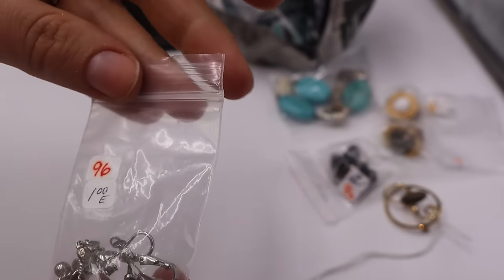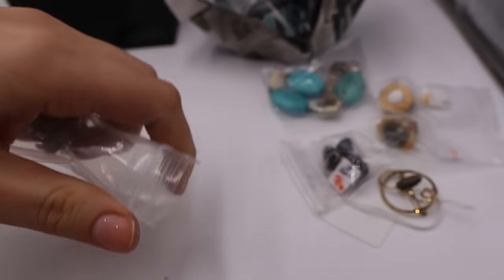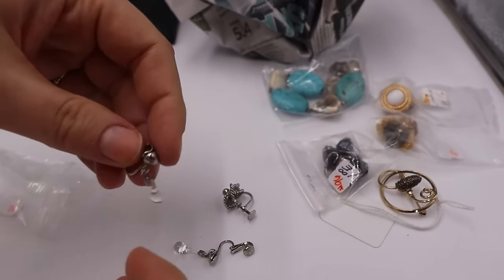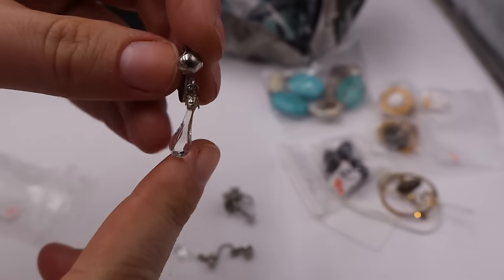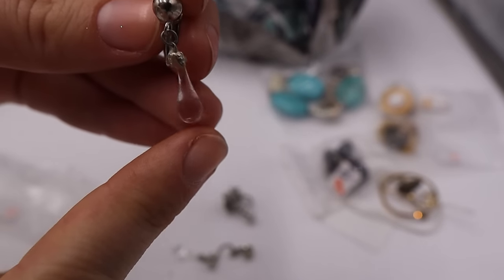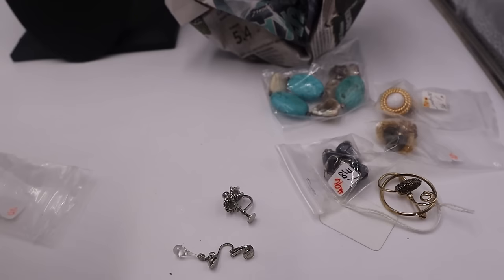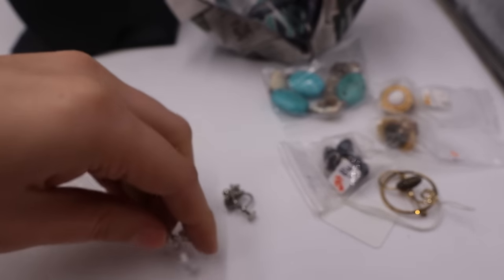What does this say? $1. Ooh, these are the ones. There's two of them in here for $1. So let's see. I did not even open this yet. So let's see what we got. Okay, I'm really curious about these. Ooh, that is so pretty. It's like a little glass dewdrop. Oh, I love those. I have never seen anything like that. That is so fun. Let's see if they're marked at all. Not that I can see, but I'm kind of obsessed with that look.